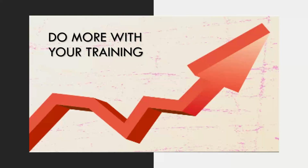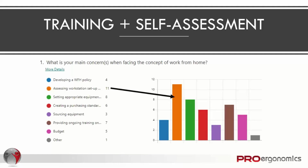And so we want to talk about what those things could be and how we can use this to create a more systematic and comprehensive approach, and basically cover off some pieces, right? Make your jobs easier. Should be the goal of this next section. Do more with your training to make your job easier. That's the message. So I think your training can also be a self-assessment, right?